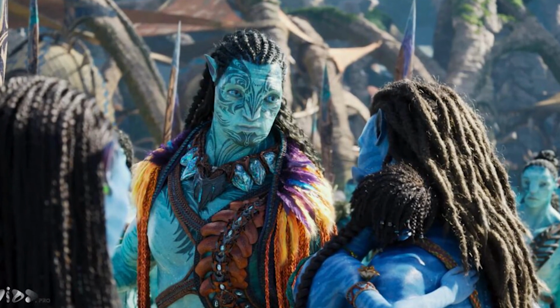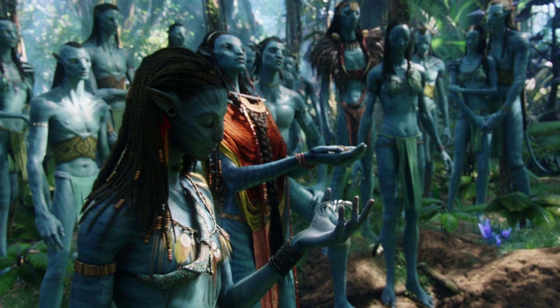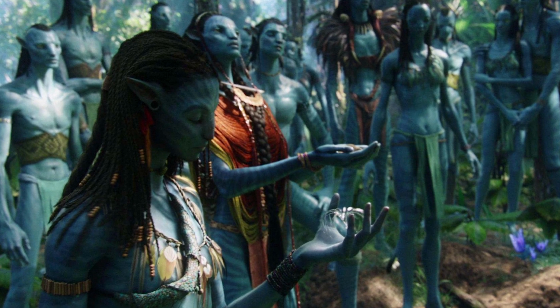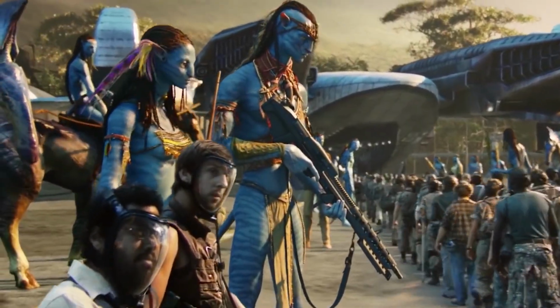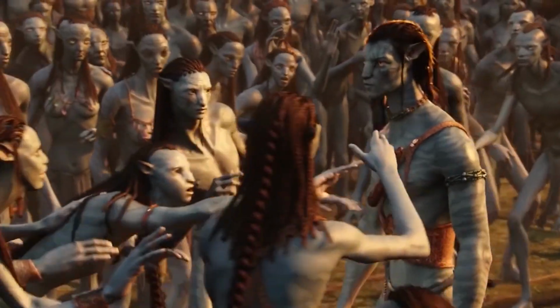The Metkayina, for instance, have longer tails and thicker arms that assist them in swimming, while the Omaticaya have slender frames and distinct muscle structures that make them efficient climbers and swingers. There are 15 different Na'vi clans, and each one is presumed to have evolved slightly differently. It is hoped that James Cameron's sequels will delve into some of these other tribes.